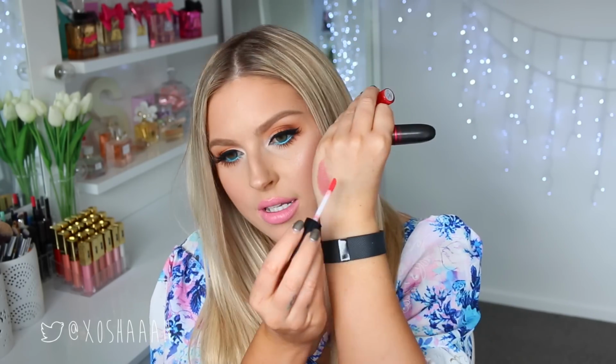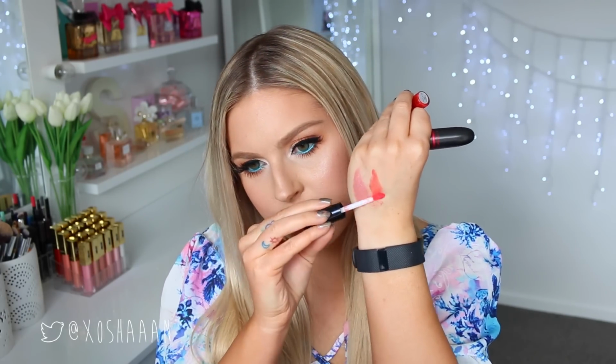And then I was also sent the new Miley Cyrus Viva Glam collection. And the Viva Glam collection, if you didn't know, all proceeds go to the AIDS Foundation, I believe it is. So this is the lip gloss. It's a really pretty kind of bright red with a little bit of glitter through it. Of course it's a lip gloss, so it's not going to be super pigmented, but it does have a decent amount.